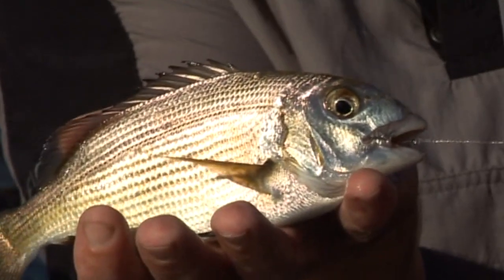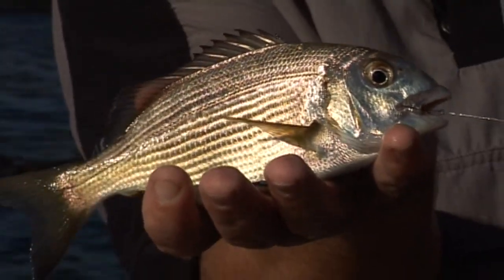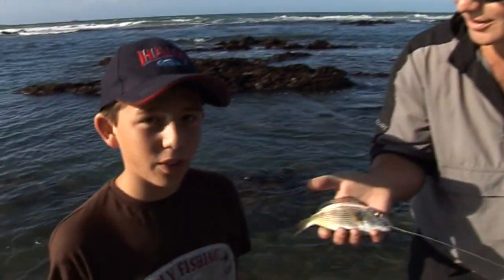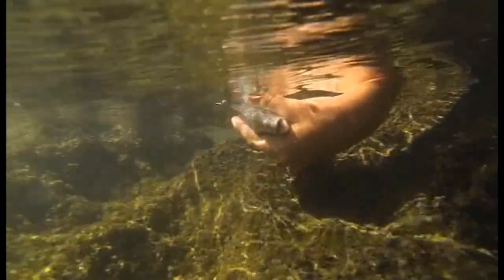Absolutely beautiful little mussel cracker. Look at that. And what do you think you're going to catch next? Hopefully a mullet. Mullet, big one, because there are some bombers here, eh? Yeah. Must I chum for you?